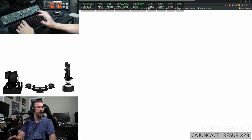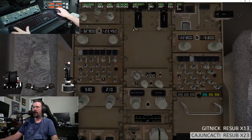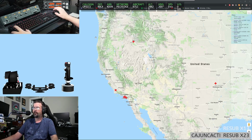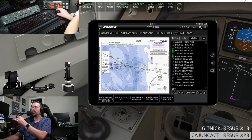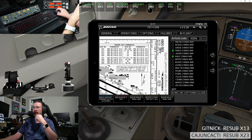Then I like to go over to the map and just verify that we're all filed. Yep, we are. One thing I notice here is that we're not showing a frequency yet. So if I look down here at the lower pedestal, ATIS is 123.9. Let's go pick up the ATIS.